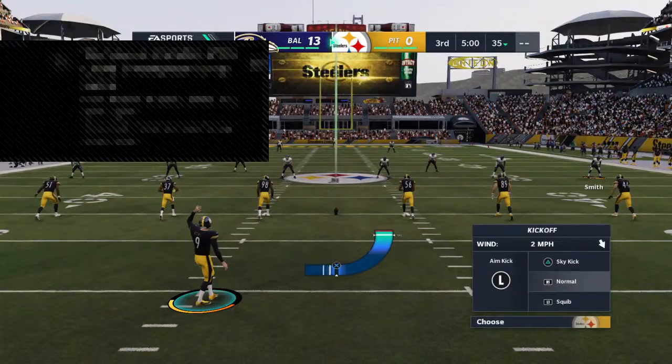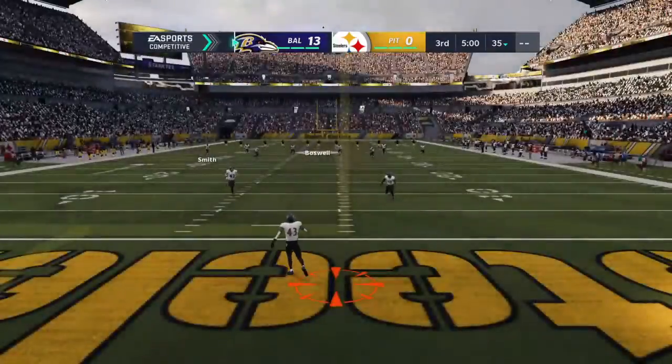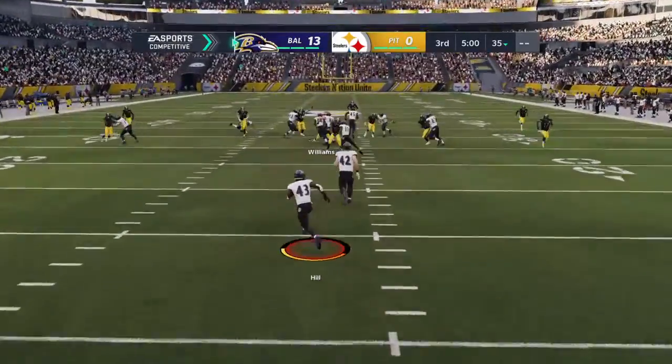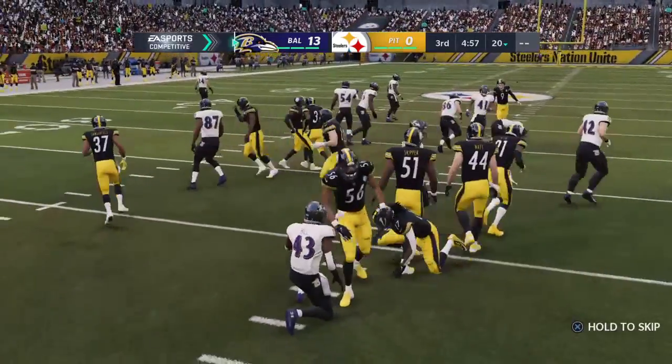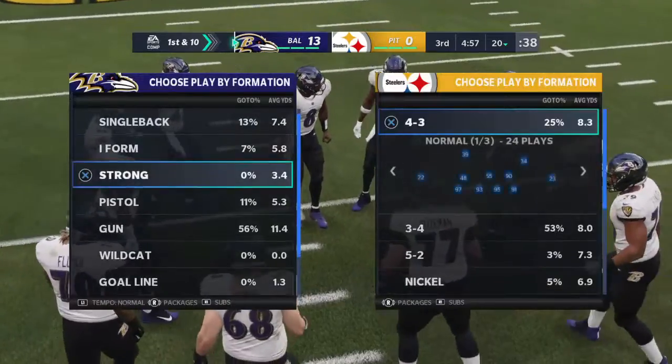Chris Boswell to kick off for Pittsburgh. The Ravens ready to receive it, and they've got the lead as well as we resume play in the 2nd half. And this carries into the end zone. And the decision to come out of the end zone is going to cost him 5 yards as he's taken down right at the 20.